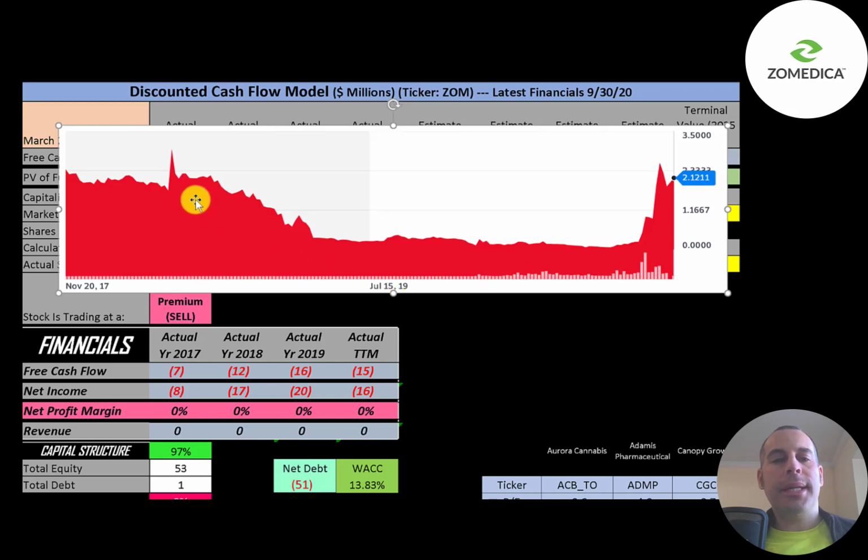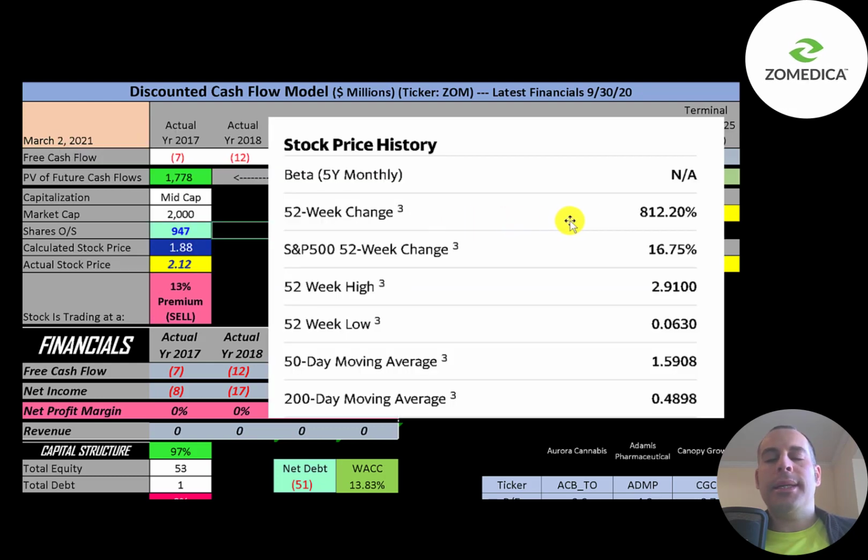This is the stock price since it IPO'd, so it's almost at where it was trading at when it first came out. The stock got really low at one point, but it's really been driven up lately. Investors are pushing the price up out of pure speculation and also fear of missing out on a big stock. The stock has gone up over 800% in the past 52 weeks compared to the S&P 500, which went up 17%. The 52-week low was 6 cents, the high was $2.91.